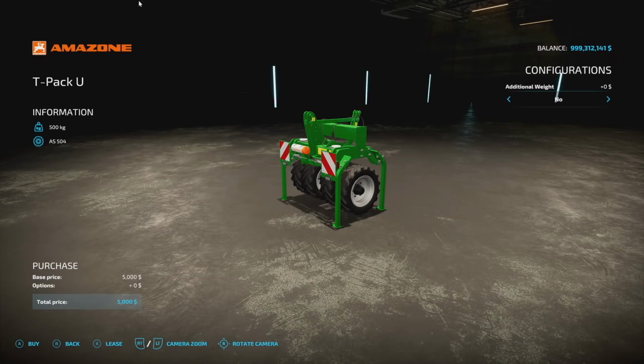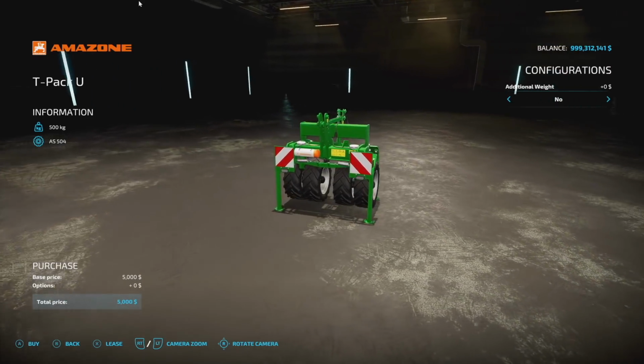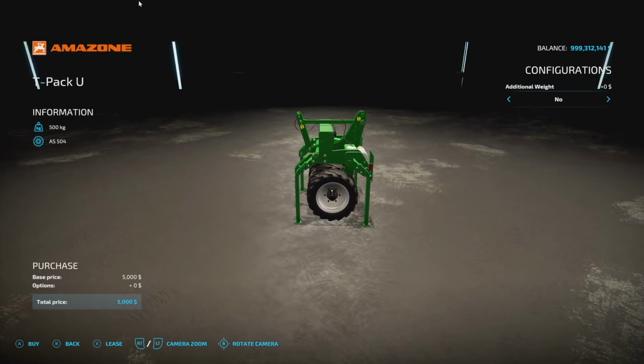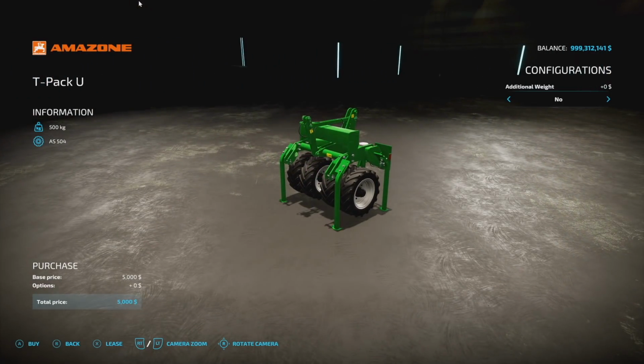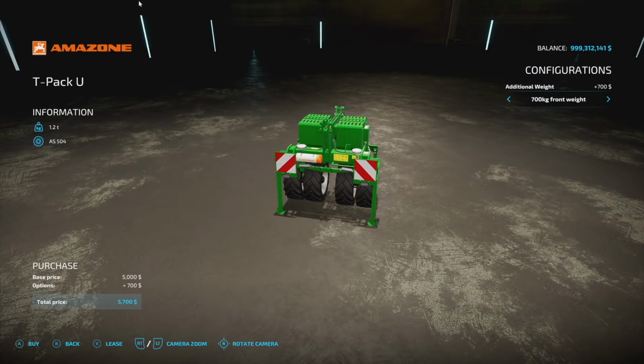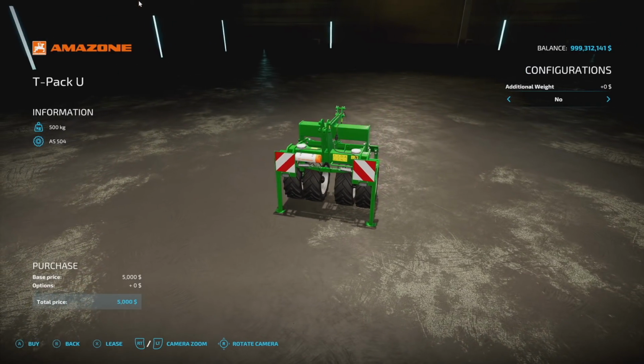Next, we have the Amazon T-Pack U. Now, think of this kind of as like a reverse weight. Instead of pushing down on the tractor, it pushes up on the tractor. You can also add extra weight to this if you want, up to 700 kilograms in increments of 100 each. So you could do that if you need to.